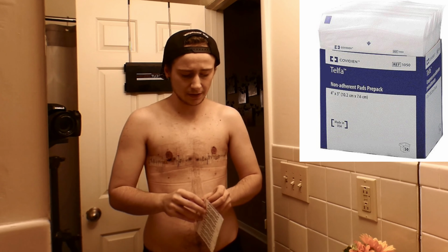So yeah, but anyways, I'm going to get the gauze pad ready. I just have regular hair scissors that I cleaned off. This is the gauze pad that my surgeon suggests. It's Telfa. It's a non-adherent dressing. It's different than your typical gauze pad just because it doesn't have those fuzzy particles that can come off and possibly cause infection.